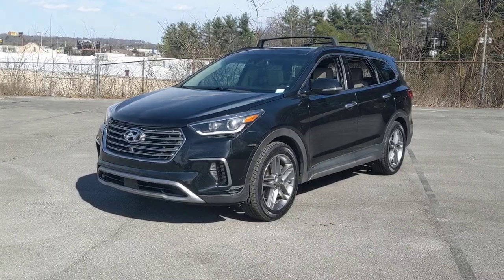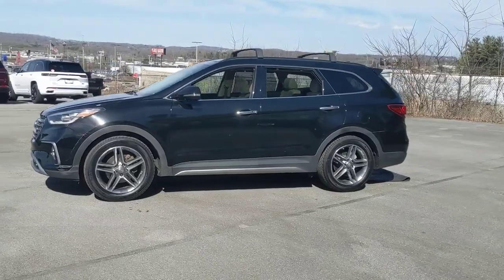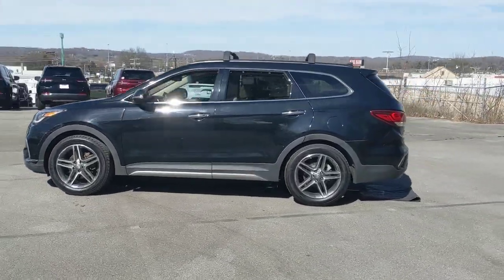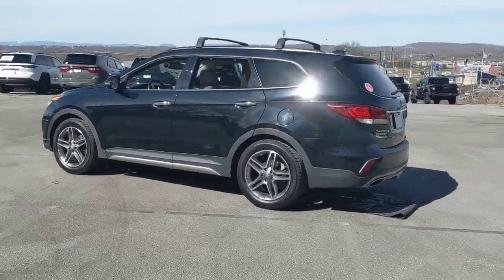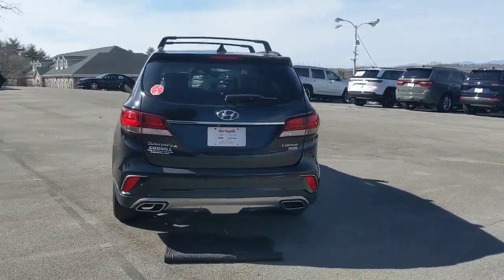Here is a wonderful 2017 Hyundai Santa Fe. With less than 70,000 miles on the odometer, this vehicle provides excellent value. All you need to do is relax and enjoy the ride in this stylish and capable Santa Fe.